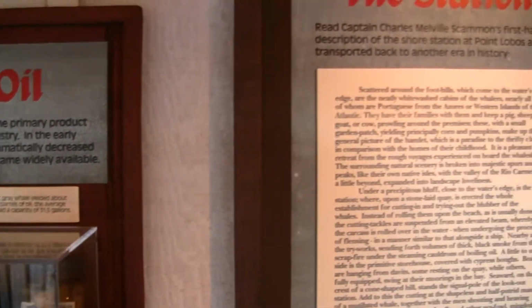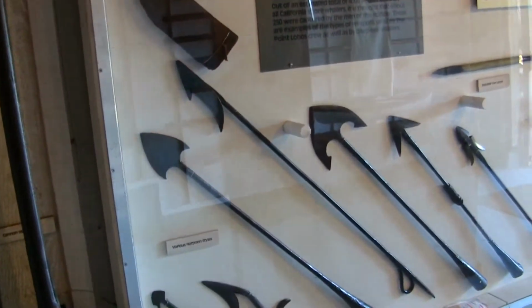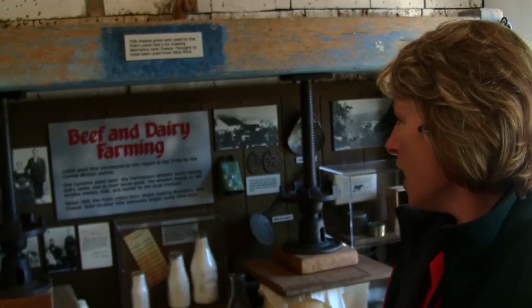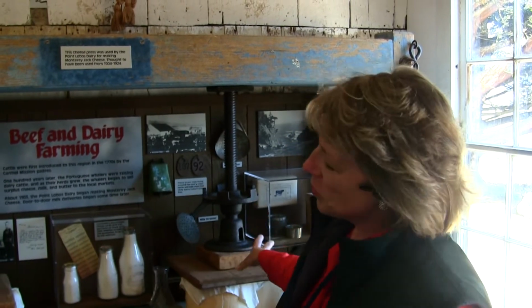And in the off time, when the migration ended, the Portuguese were also very talented farmers, and in particular, and this display exemplifies it, here they farmed, and they had a very successful beef and dairy farming operation. And the meadow that is outside this cabin, just to the side, was at one point in time full of dairy cow and beef. So actually, we have a couple of cheese presses here.